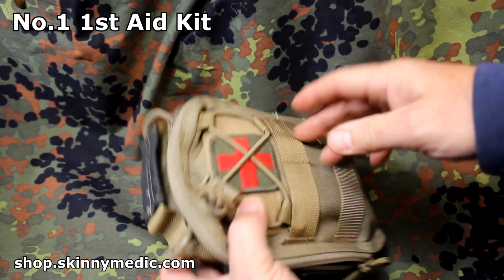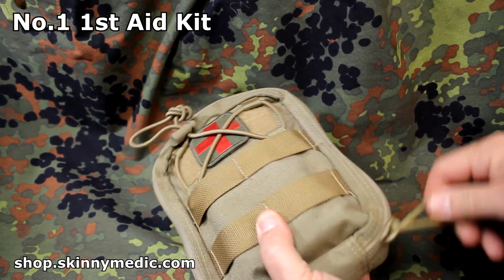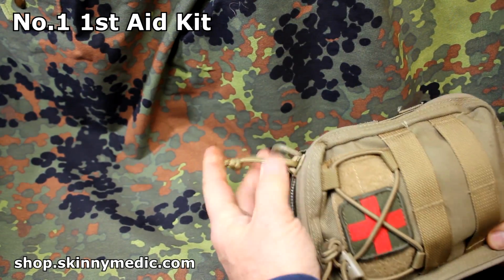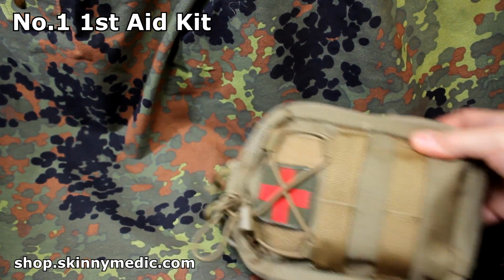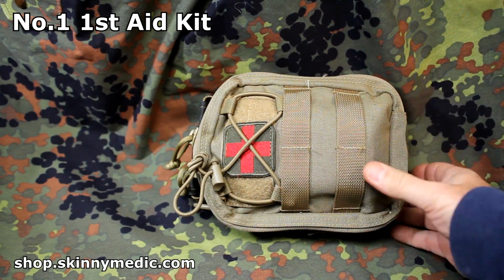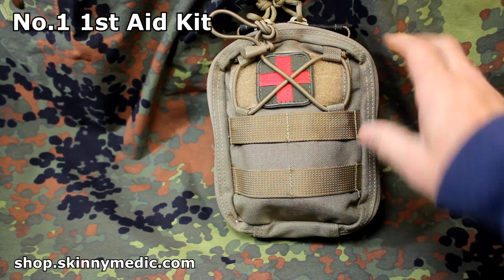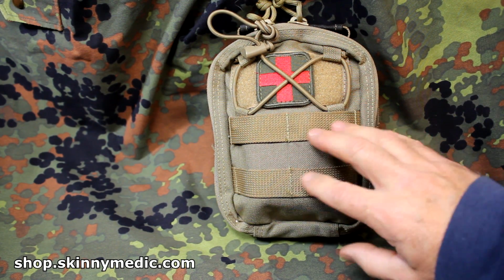Having a trauma kit, you can get one kind of small like this. They're fairly reasonable, but they definitely can save your life until you can get professional medical help. I got this one from Skinny Medic, just where I got it, and he's a good buddy of mine. But these kits are vital, and that is number one.